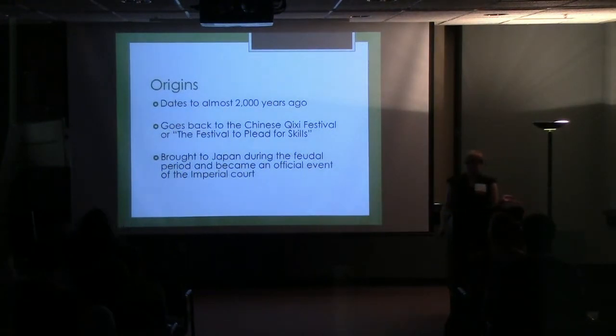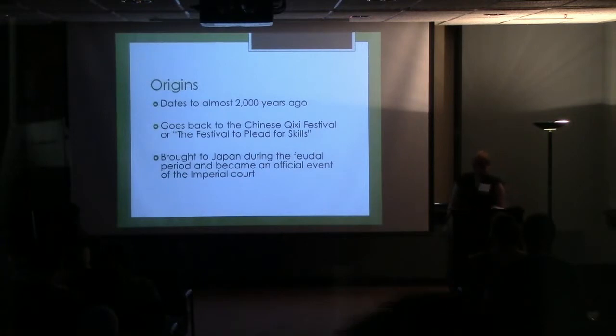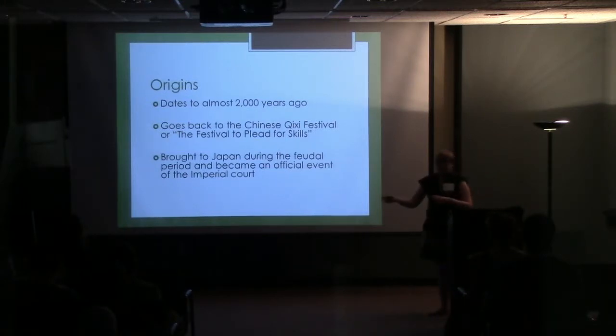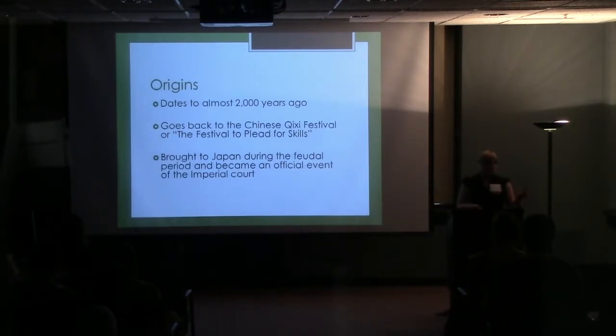It dates back almost 2,000 years. It came from a festival in China, and it was brought over to Japan in the feudal period, during which it was combined with local customs and became an event in the imperial court. Soon, other people started to celebrate it and make it their own, and each area of Japan celebrates it a little bit differently. Some people celebrate on different days.